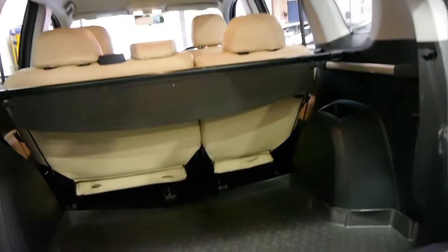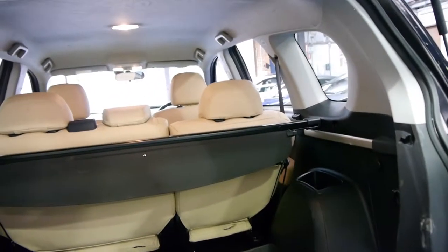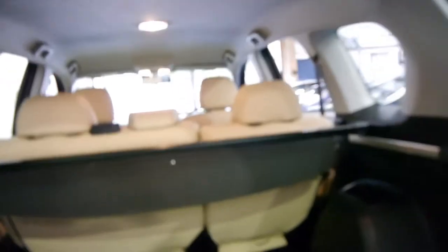The seats all fold down. It's got a parcel tray, cargo barrier at the back here. It's got this here, which is great if you're throwing things in the back of the car.